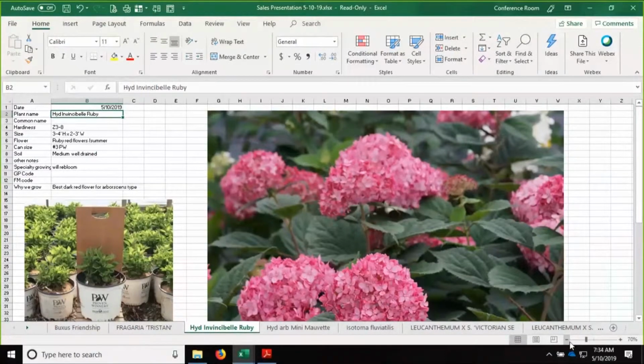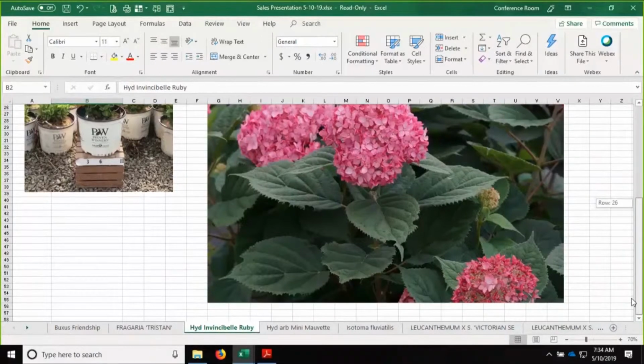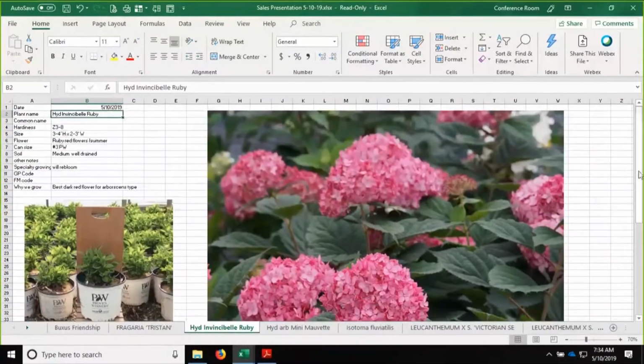3 to 4 foot high, 2 to 5 foot wide. It's listed as Zone 3 to 8. This is a proven winter plant. It does present itself well when it's in flower. Nice stiff full stems as far as upright, and you can see it's got a darker green leaf. So this has been a pretty good plant for us. Like I said, it is the best dark red one that we have.